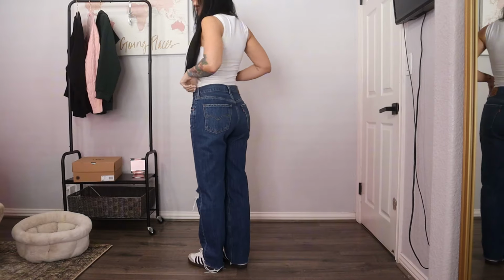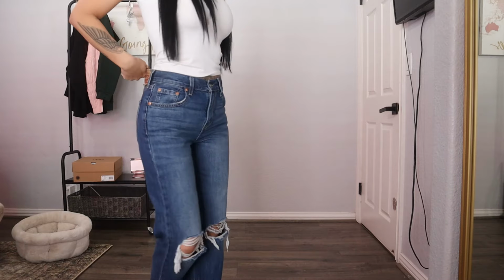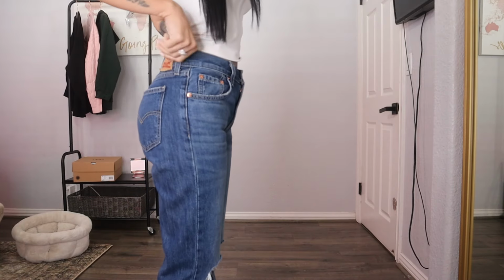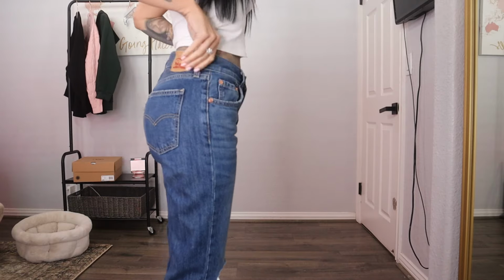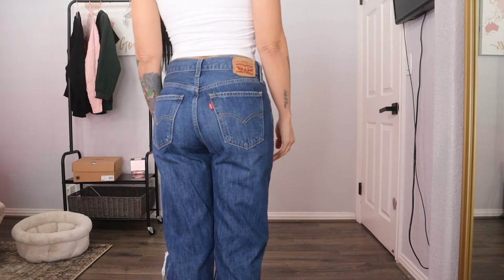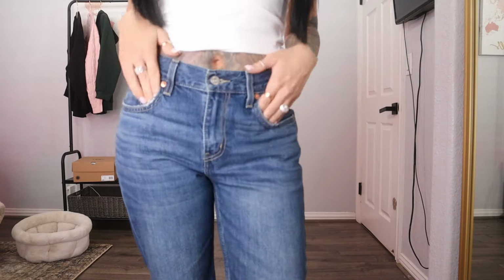Anyways, these are Levi's. I did size up. I would say these are like 2 sizes too big for me. But they didn't have anything smaller, and I like the fit. I like that they are loose, kind of like that loose dad jean vibe. And they're so cute. Aren't they cute?